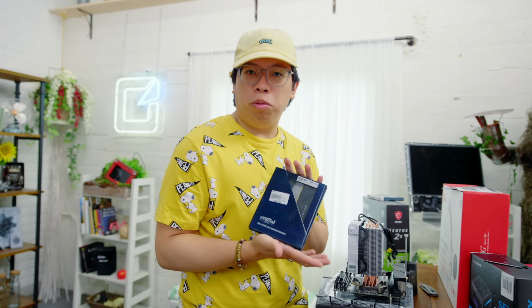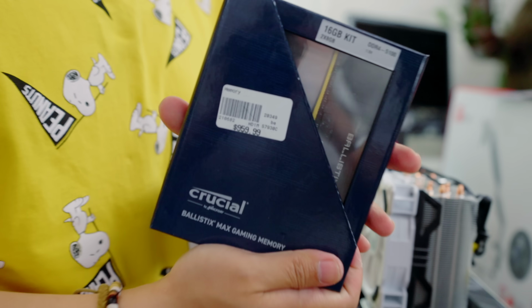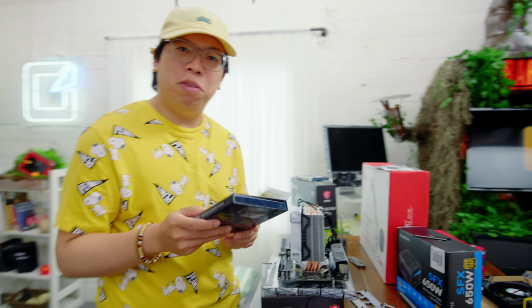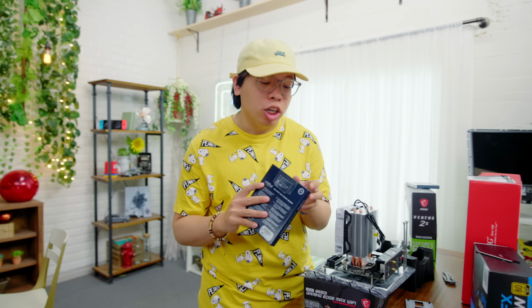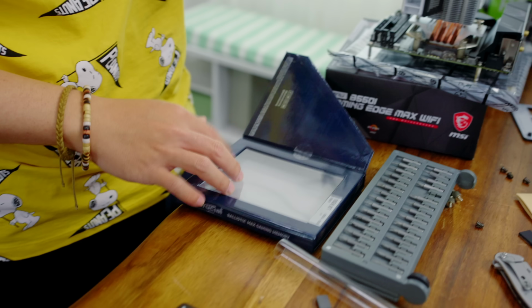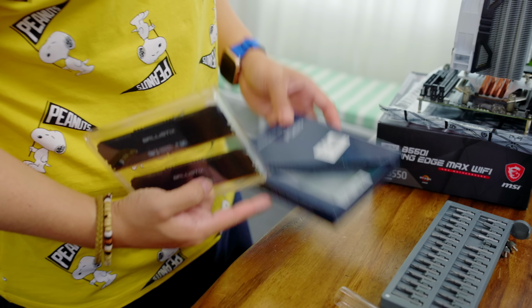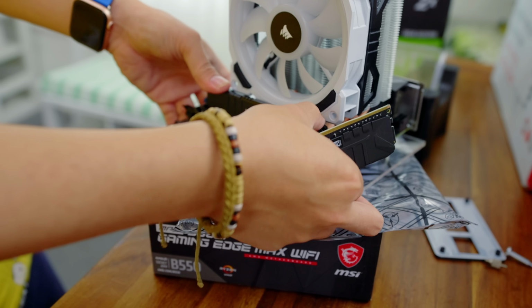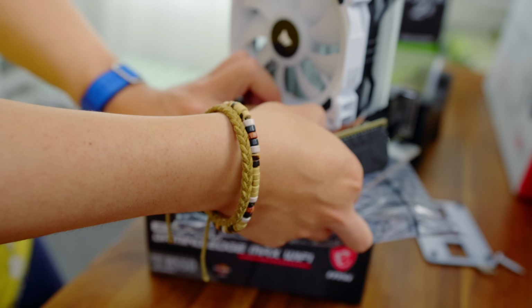So again, this is the Crucial Ballistics Max. It's a 16 gig kit, 2 8 gig DIMMs that go up to 5100 megahertz. This is probably the fastest RAM that I'll be holding in my hands for quite a while. You know what's funny is that this just feels like normal RAM. It doesn't feel any different, any more or less substantial or heavy. You can't feel the speed?